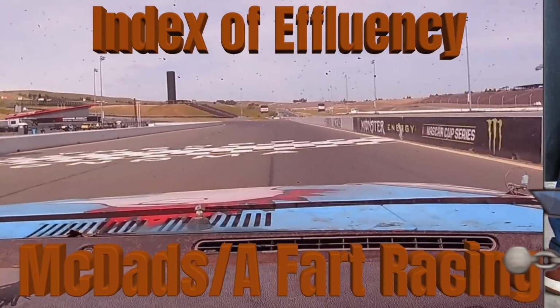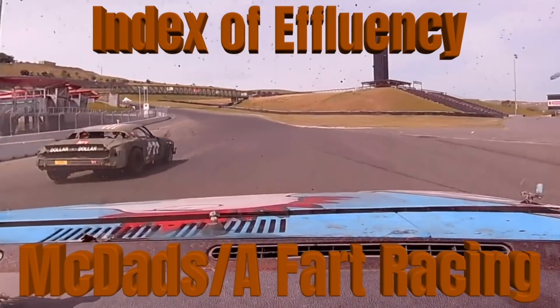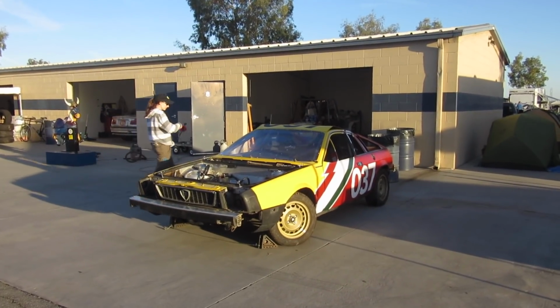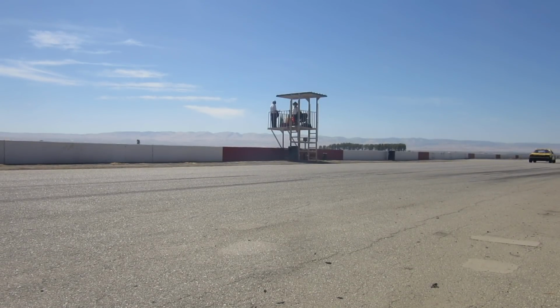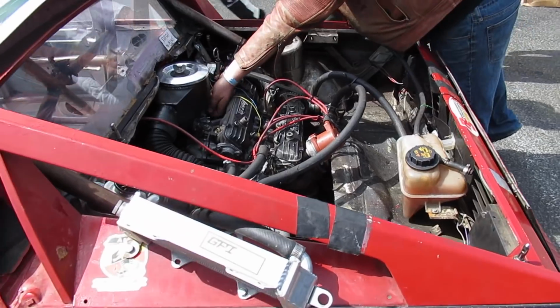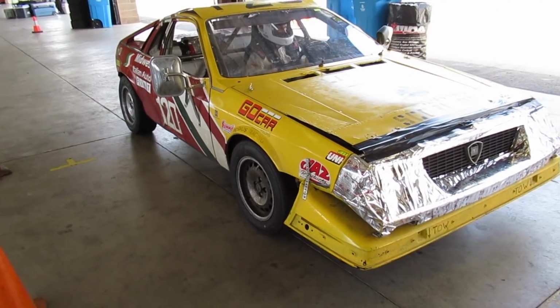Index of Effluency, the grand prize, went to McDad's A-Fart Racing and the Lancia Scorpion. Suddenly, this car has been around forever. When it made its debut at Buttonwillow years and years ago, we were blown away. Like, oh god, there's some team of masochists that are actually going to try to run a Lancia Scorpion. And it did not disappoint.